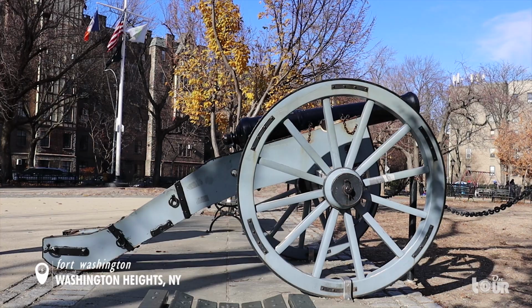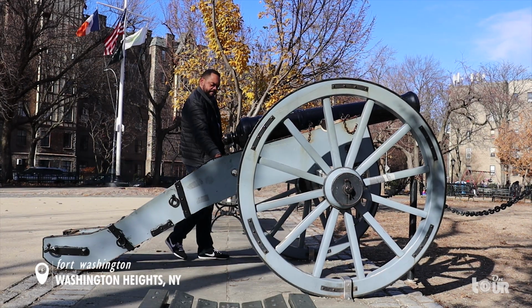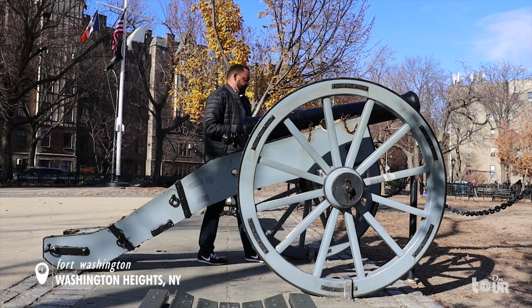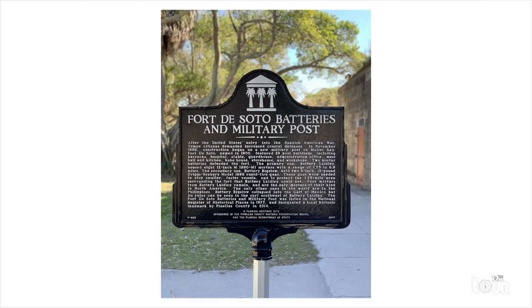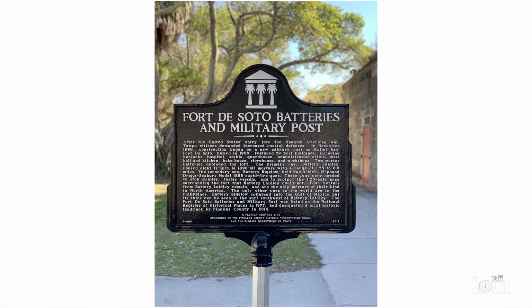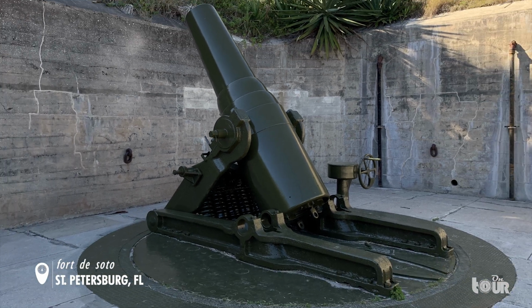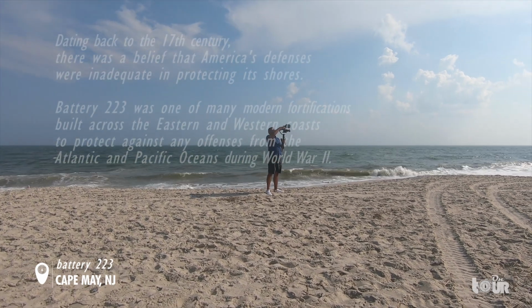The batteries were in response to the War of 1812 to defend New York City and the Hudson Bay from the British. So the British marched right into Washington, D.C. in 1814 and burned down a good portion of the public buildings. So many harbor cities like New York were quick to build fortifications and house tons of firepower. And we can still find remains all across the country, like the one right on the shores of Cape May, New Jersey.